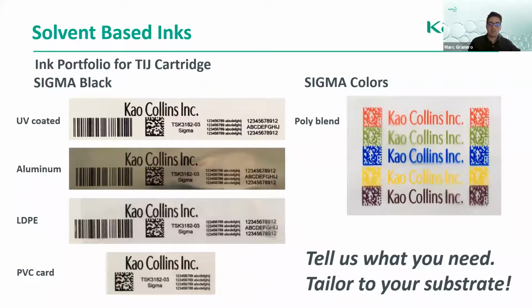As you can see here, there are certain materials that these inks have been tested on, and we have been working on, such as PVC cards, UV coated film, low density polyethylene, and aluminum. Also, for your information, we are also working on Sigma colors that have been recently launched to the market.